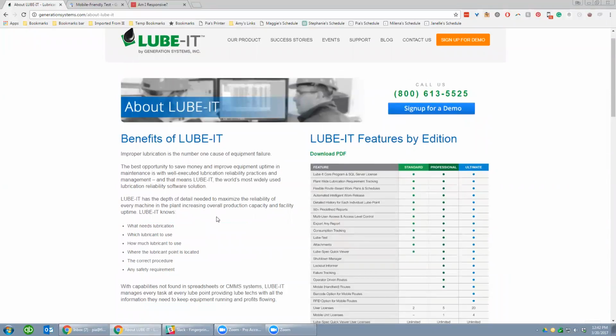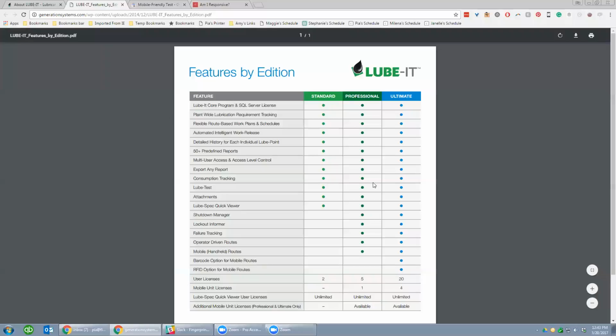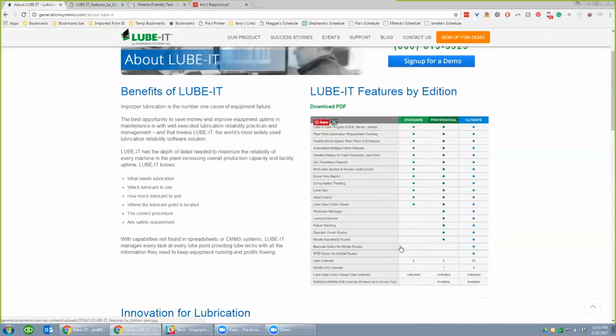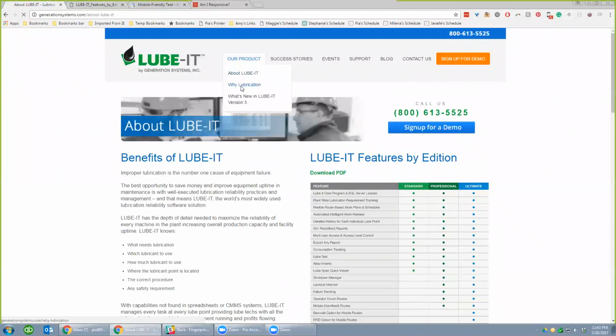Let's see here. So this is my favorite part of this page. Oh, wait, so you do have a download. Okay, so I stand corrected. So download PDF. Let's see if that works. Okay, great. That looks good. I love it. Let's move on to why lubrication.